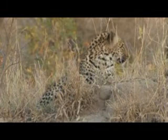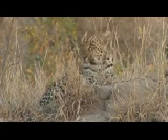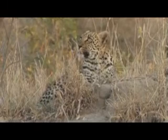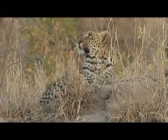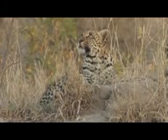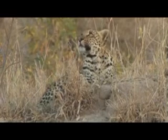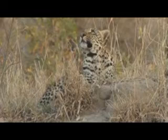I wonder where he is. He's got to be around here somewhere. He's very shy when his mother's not around. When mom's around, he's fine, but as soon as mom's gone off, she can't take her eyes off the squirrel that's up the tree teasing her.